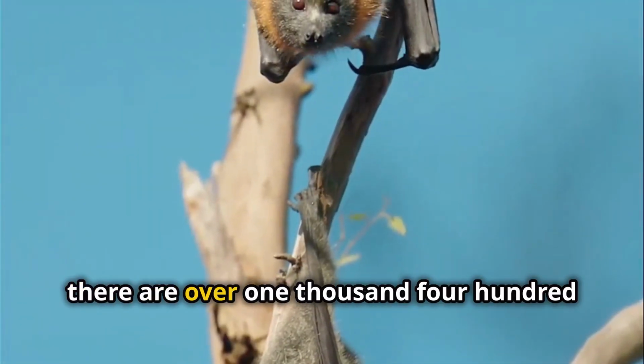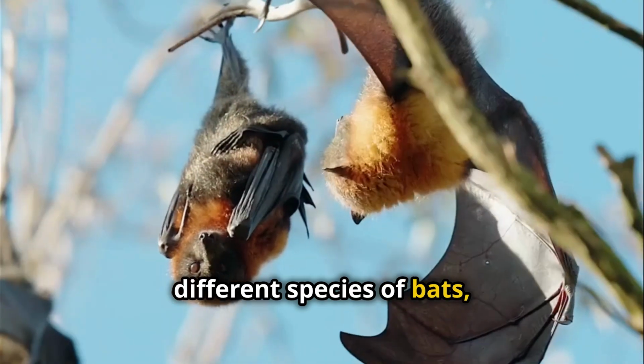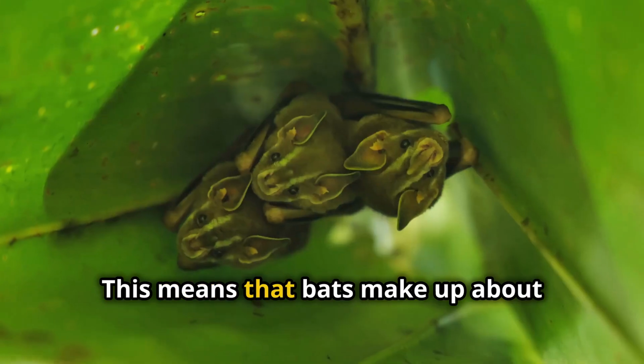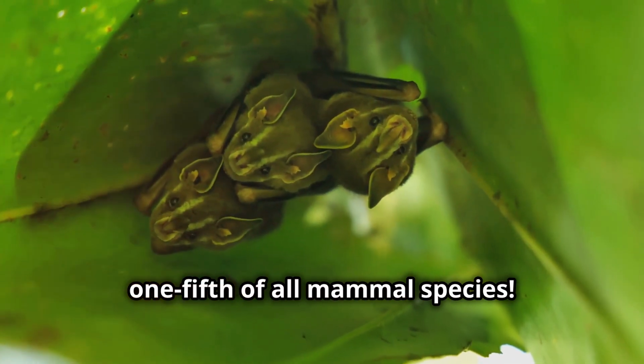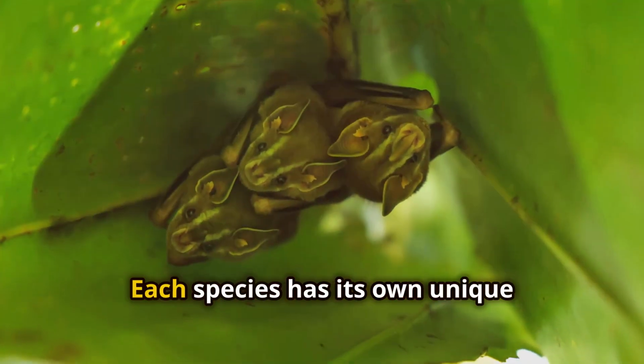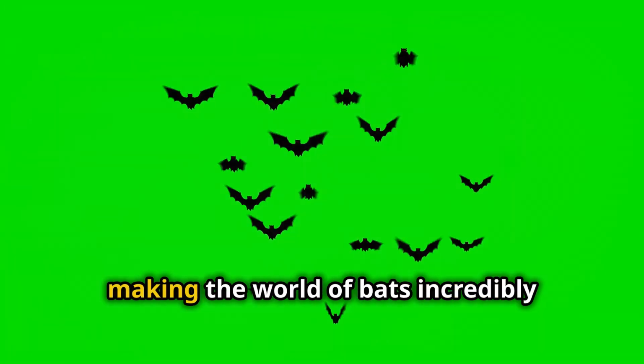In fact, there are over 1,400 different species of bats, which is a really big word that means types. This means that bats make up about 1/5 of all mammal species. Isn't that amazing? Each species has its own unique characteristics and behaviors, making the world of bats incredibly diverse and interesting.